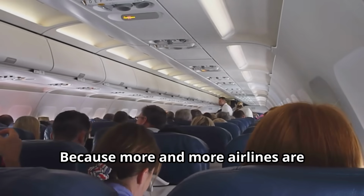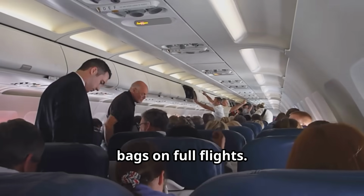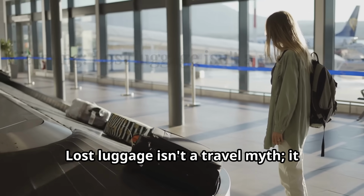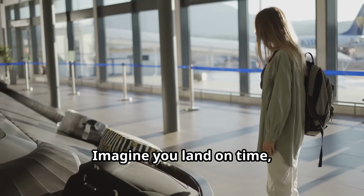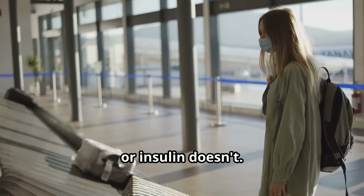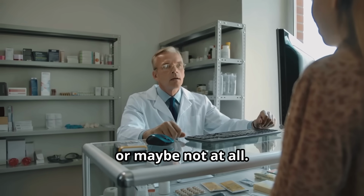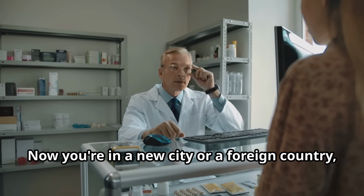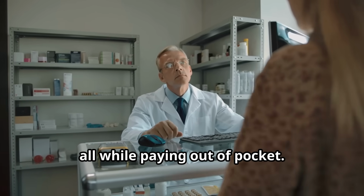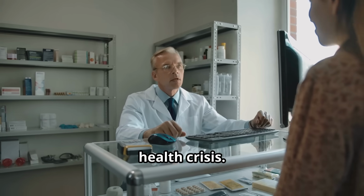Why? Because more and more airlines are forcing passengers to gate-check roller bags on full flights. Think about what that actually means. Lost luggage isn't a travel myth. It happens all the time. Imagine you land on time, but your bag with your heart medication or insulin doesn't. It might show up tomorrow, or in 3 days, or maybe not at all. Now you're in a new city or a foreign country, scrambling to find a doctor and get an emergency prescription, all while paying out of pocket. It's a vacation killer and a potential health crisis.